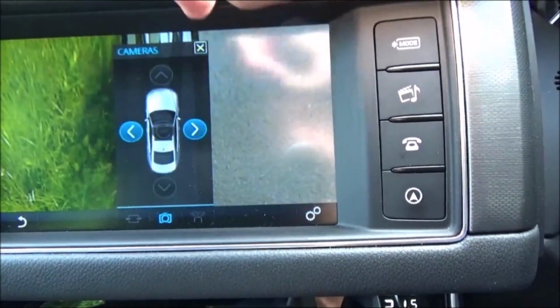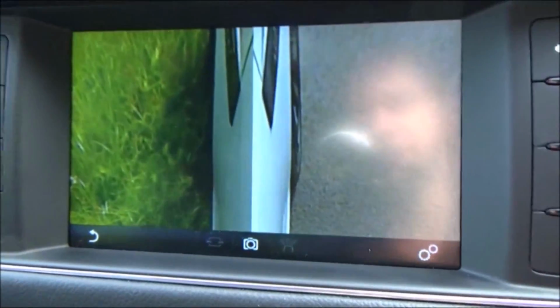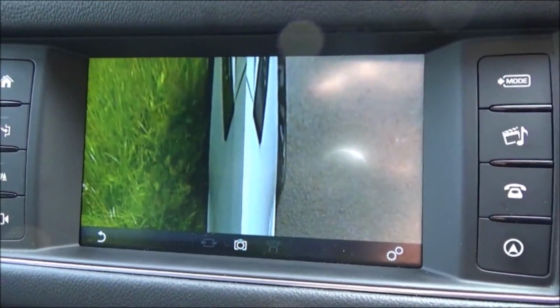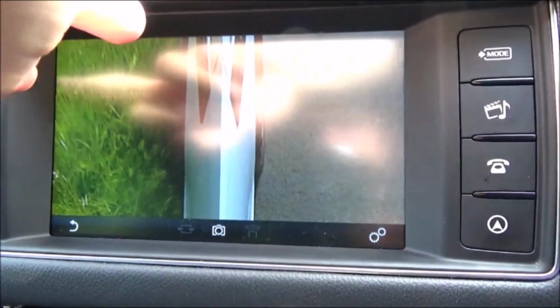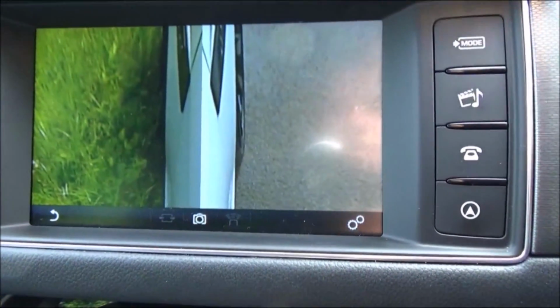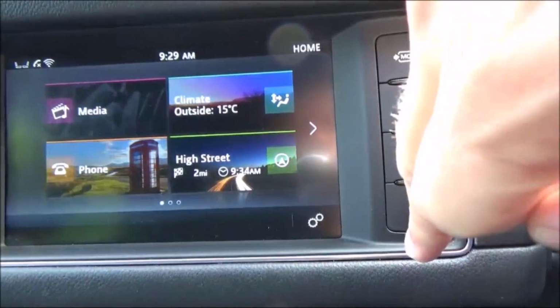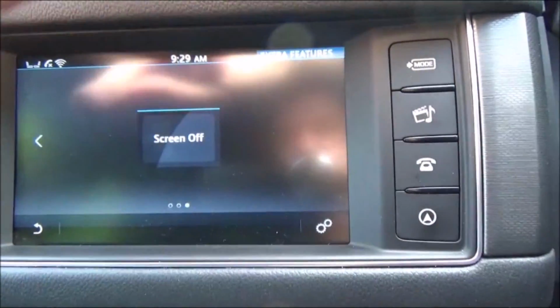There we go. Not a great view, makes you feel a bit sick now, but if you're coming to a T-junction, it allows you then to inch forward and see if anything's coming, which is really useful as a safety feature. There is a nice touch, if we get out of this, go to Eco Data.